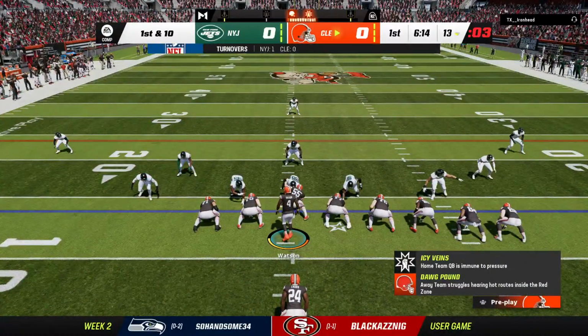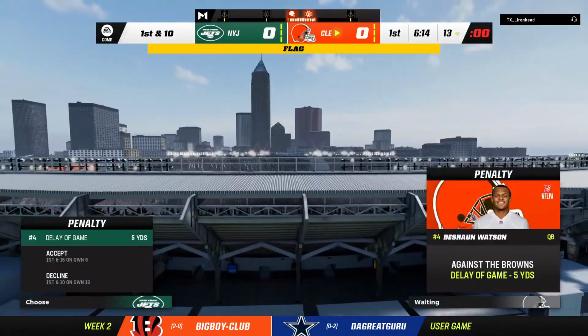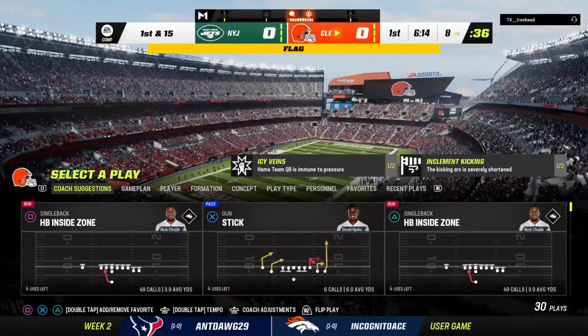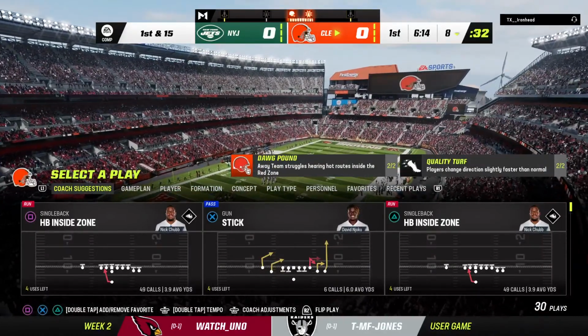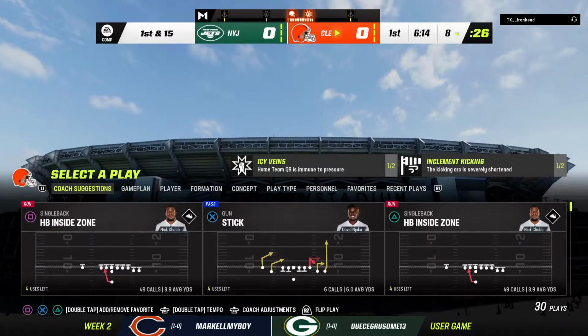Watson and the Browns now with a 1st and 10 at their own 13. Now problems right out of the gate. We're going to get a delay. Well, everybody was up there ready at the line of scrimmage, but no snap, and the delay of game ensued. Yeah, and I'm sure their head coach is asking the exact same thing. What's going on out there? Almost like they thought they had more time than actually was on the clock.